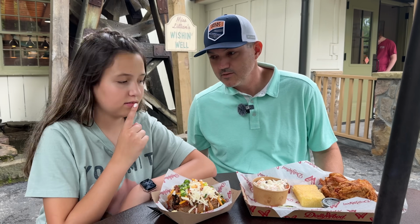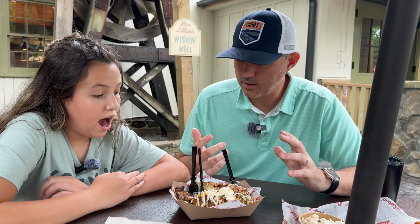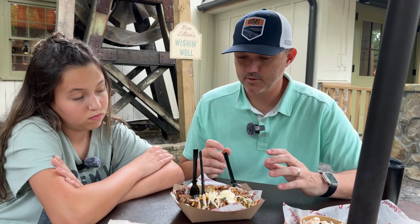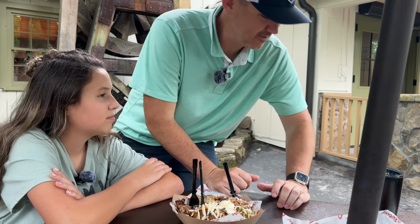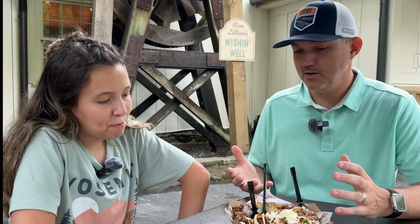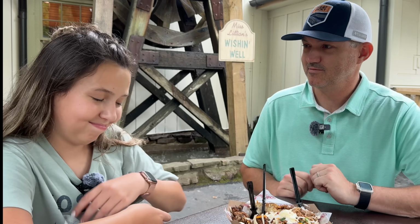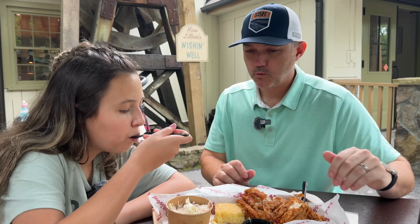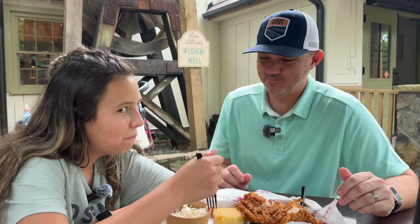What happened to my drink? Right here. You can stick it over here. Oops. Well, Hannah, what do you think of the pulled pork spud? What's it called? Hold on, I gotta check. So what do you think of the loaded potato? No, it's the pulled pork loaded spud. Take the rest to go. Will there be rest to go at this rate?